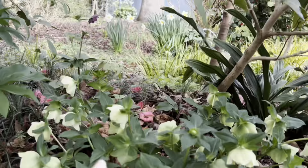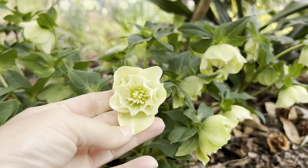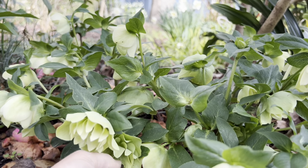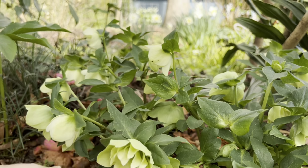Now I've got a lot of double hellebores that I haven't plucked. And the reason for that is these tend to not set seed very abundantly. And to be honest, I wouldn't mind if I could get some seed off these because I love the double forms. I'm more concerned about getting all of the single flowers removed from the hellebores because those tend to be the most prolific. I don't want to quite call them invasive, but honestly, here in central North Carolina, I don't think that word is totally out of reach.